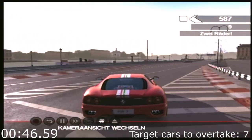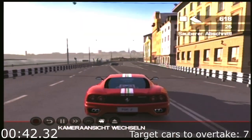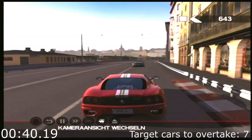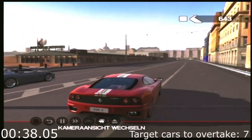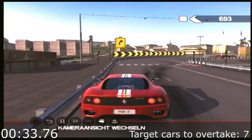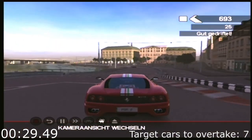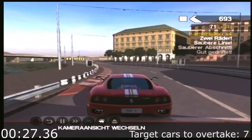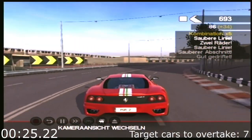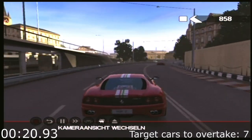I like this corner though, and I've mostly driven it pretty well. Just feels good to drive through there, I don't know why. Nice right-hander. Overtaking another Ferrari, which is the 550. Now clipping the wall there, it was close. Now comes the bumpy part again. And, no, we didn't hit the wall. Good on me.